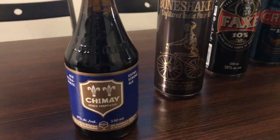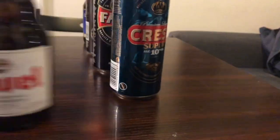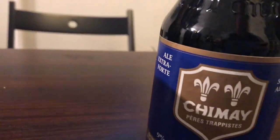Welcome back to Unbound Tap. All right, so today we got the strong beer challenge. These are the strongest beers we can find at the LSPO, our liquor store. You guys might be able to find some stronger beers, but this is what we could find.